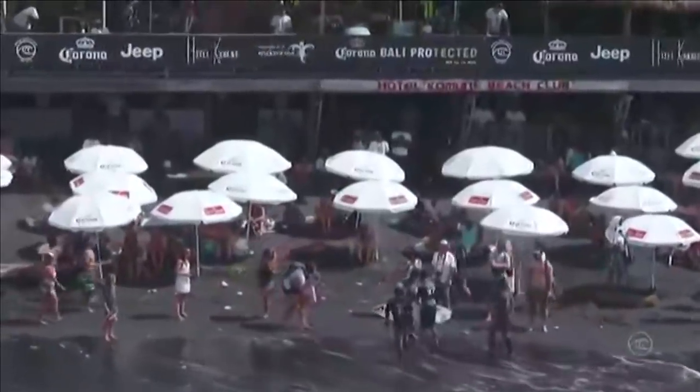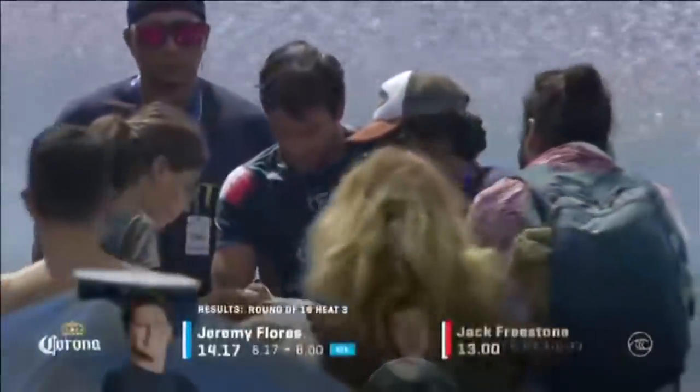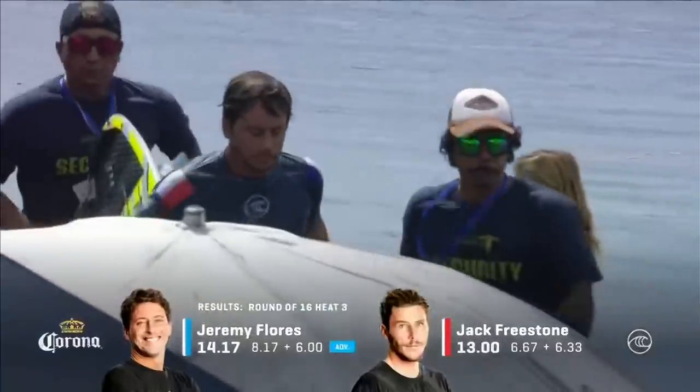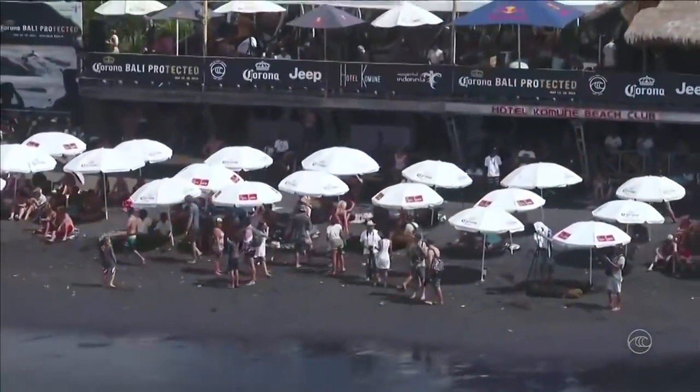But it was a solid run up until this point for Jack Freestone. He can be thanked for getting rid of last year's event champion, Italo Ferreira, for the rest of the field. What a scary prospect that was. But Jeremy Flores just too aggressive. And he is charging on through to the quarterfinals.